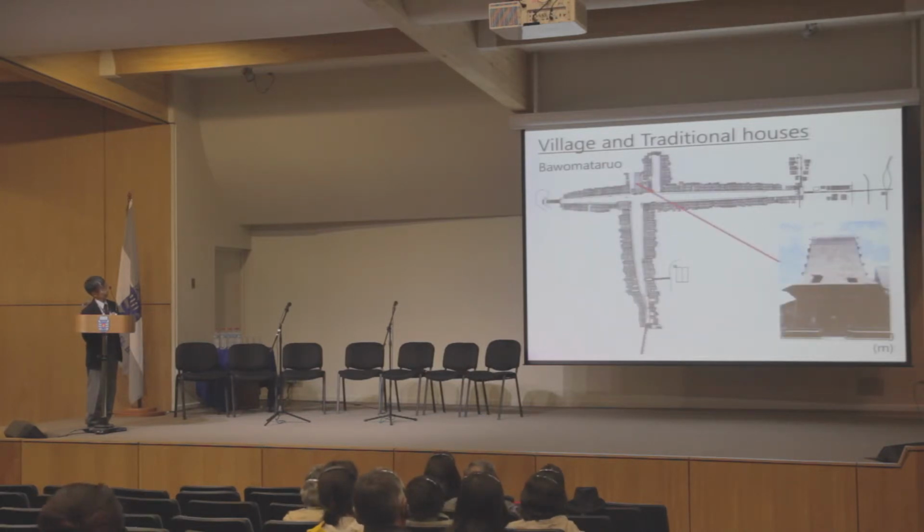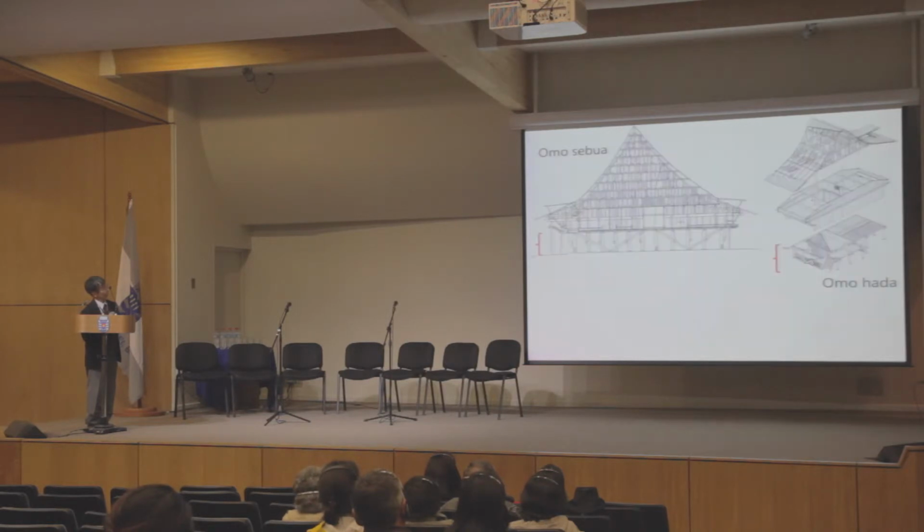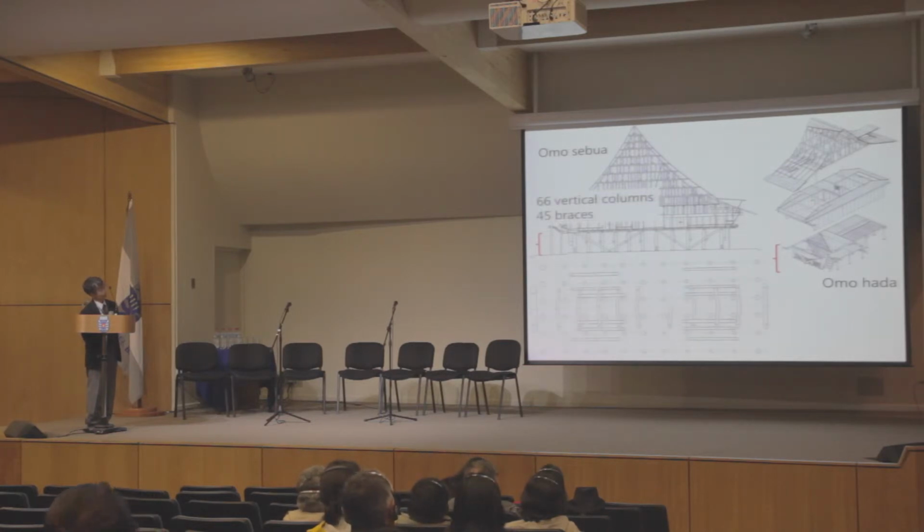This is the Omosebua, the village chief's house. Okay. And these are the ordinary people's houses along the street of Baumotaro. This is the Omosebua, the house of this village chief. And on the right-hand side is the Omohada, the ordinary houses.